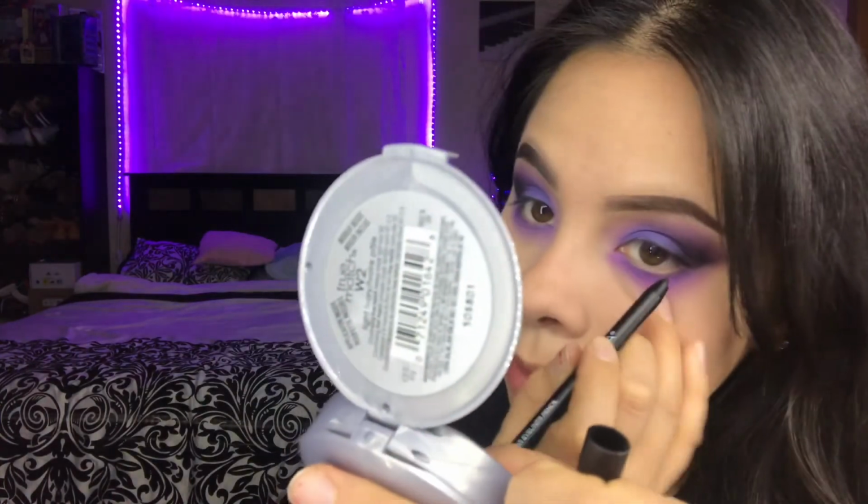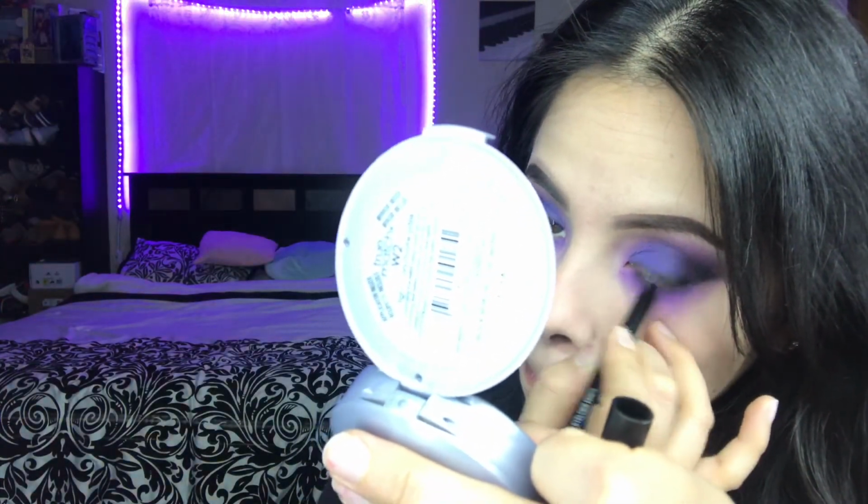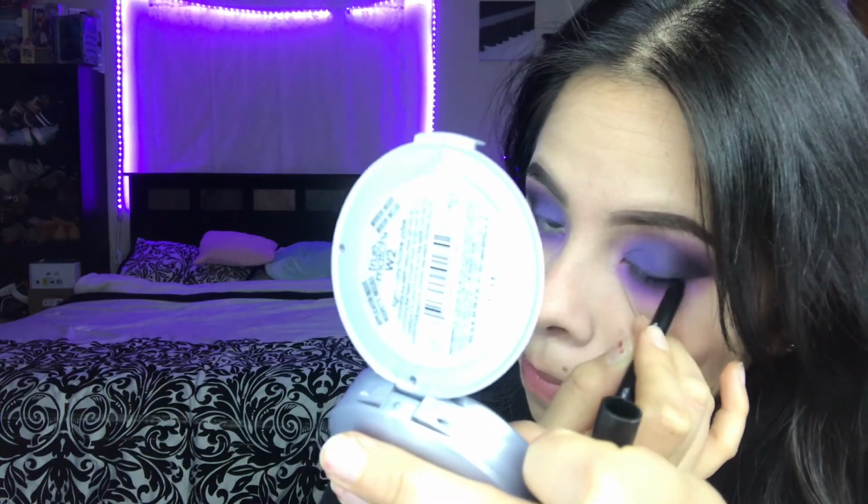So now we're going to go in with the eyeliner. I am using the Sigma Longwear eyeliner pencil, and I'm just going to put this on my waterline. And now I'm going to go in with my liquid eyeliner, and this is the liquid pen eyeliner from Sigma.